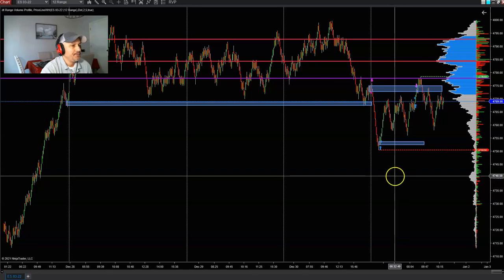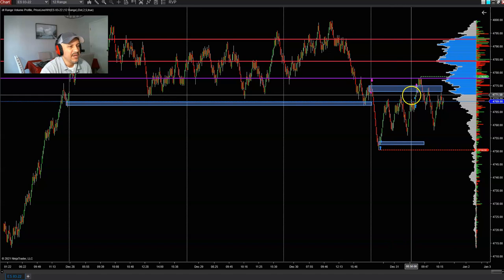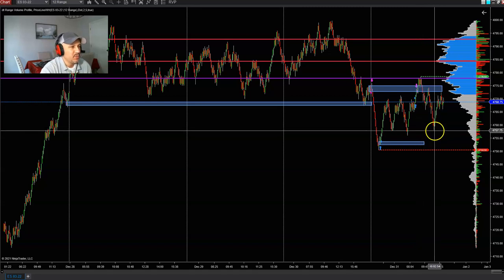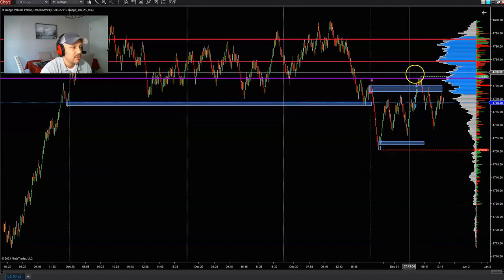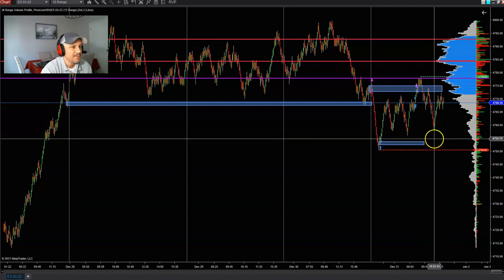Okay, so what's happening right now in the market? The market is just moving sideways. It's definitely just moving sideways right now, and I'm not 100% sure what it's actually going to do because it pulled back here. It rejected this area again. We're in a wedge right now, so I'm not even going to speculate, guys. I'm waiting for the market to show its hand.